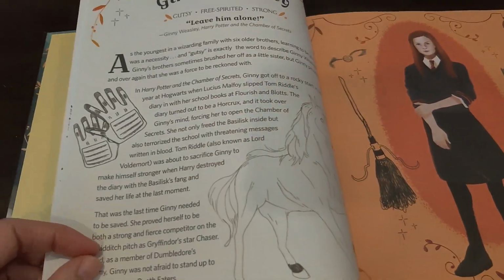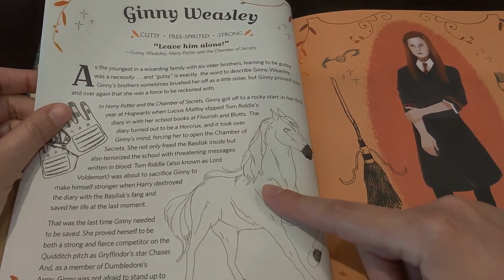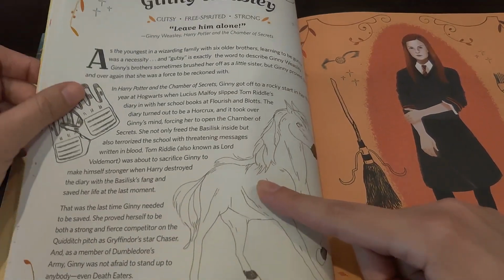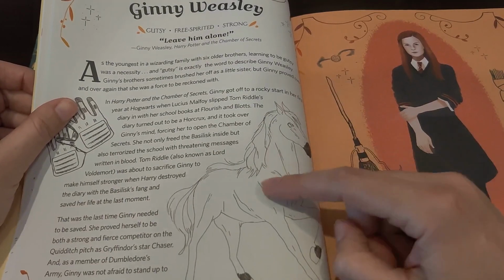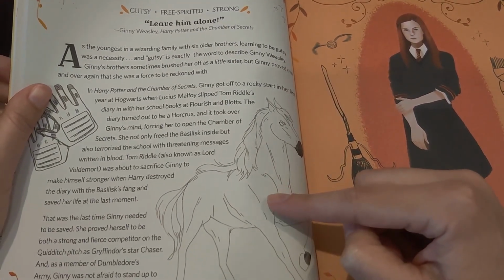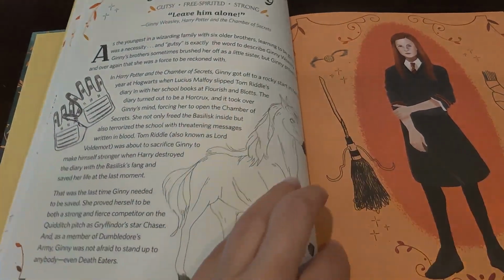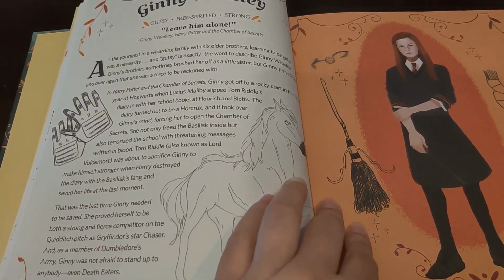And then here again in this page about Ginny Weasley, I saw a horse, but there is no mention or explanation for the illustration. So at first I was thinking, well, was that her favorite animal? And no, I researched and it turns out that's the shape of her Patronus charm. That would have been interesting to mention in the text here. That would have been an interesting piece of information about Ginny, but it's not mentioned.